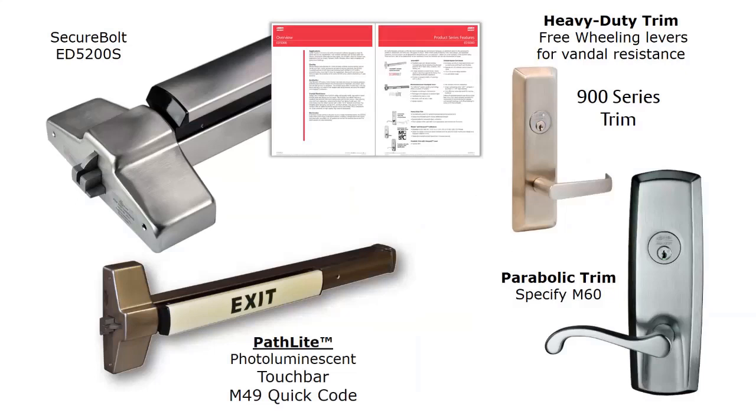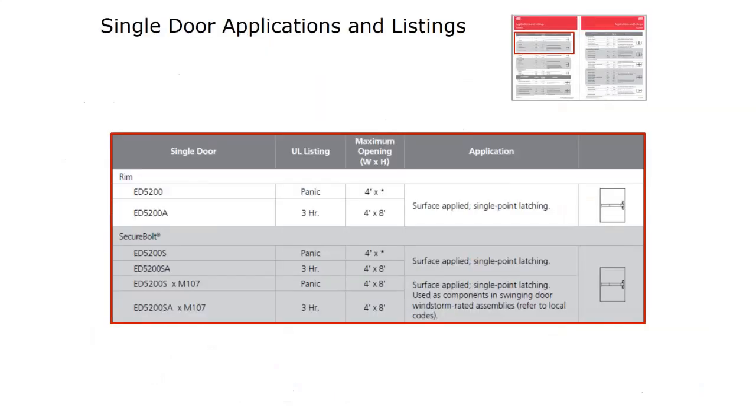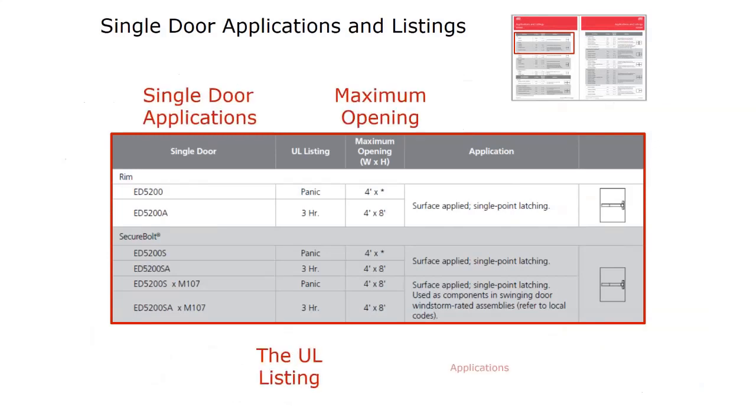This parabolic trim has a very unique look to it. I actually personally like it a lot. It's specified as an M60 designation, and this is the only place it's actually mentioned in the catalog. So if you're ever looking for the parabolic trim, the only place you're going to find it is in these opening pages. The next few pages in the catalog are going to have the fire ratings for their exit devices.